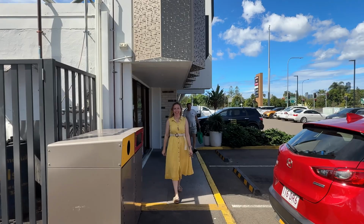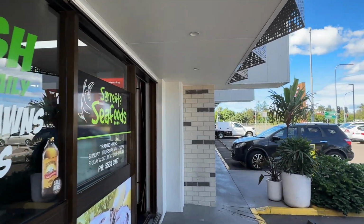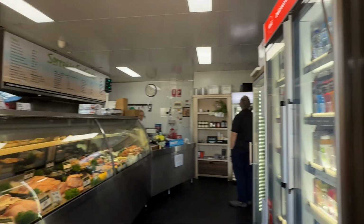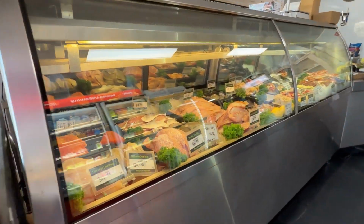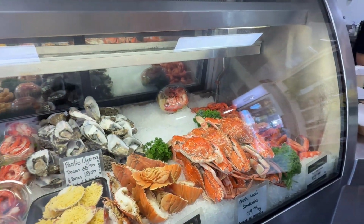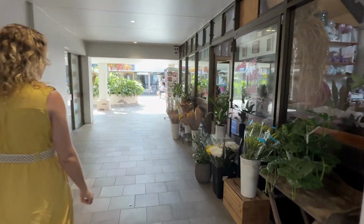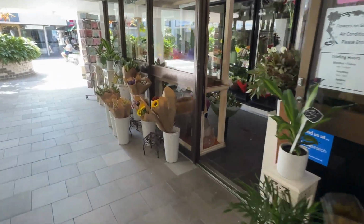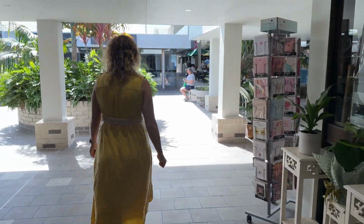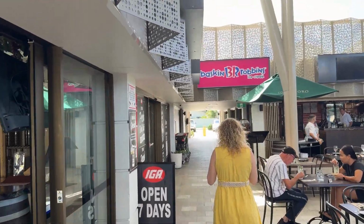Are we going for lunch, Jess? All right, let's do it. It's just through the walkway, but they have all of the fish laid out here if you wanted to buy fresh. Ooh, nice. Oh, finally, Baskin Robbins.